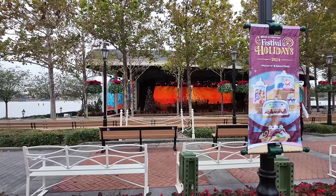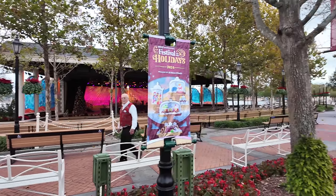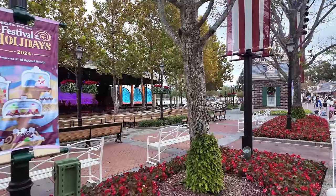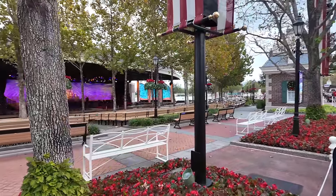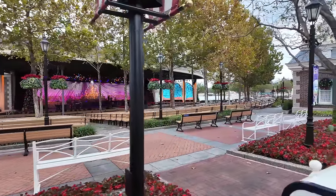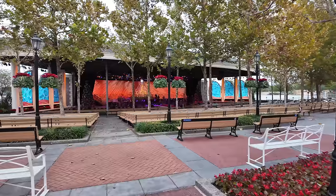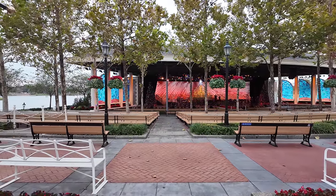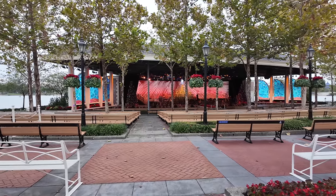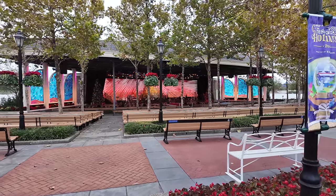The stage is all set for the candlelight processional later on tonight, and it's going to be probably a sold-out show because Josh Gad is a pretty well-known actor, especially within the Disney community. I'm not too sure if we're going to be able to see it, but I'm definitely coming back and seeing it eventually this year because I love seeing all of the singers and cast members come walking down with the candlelight. It's such a great experience, and my mom loves it too.